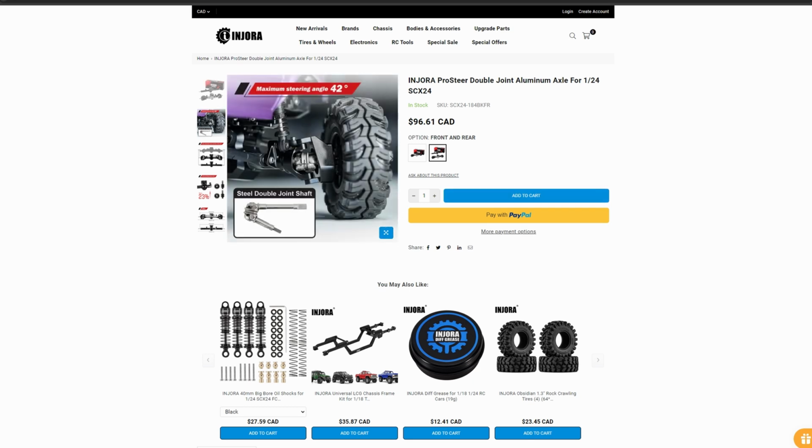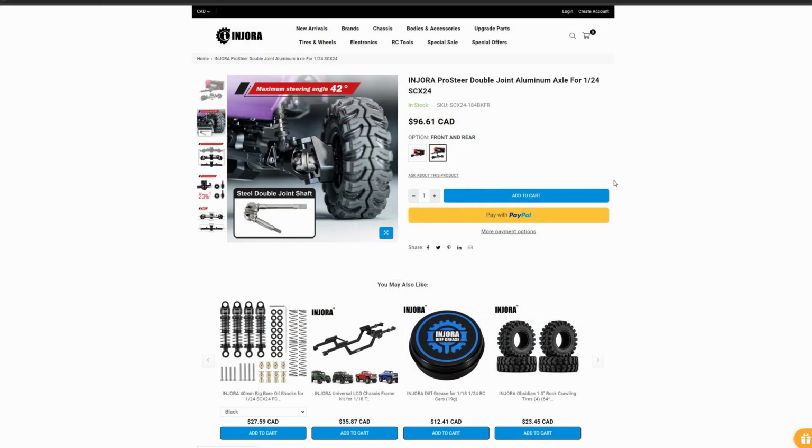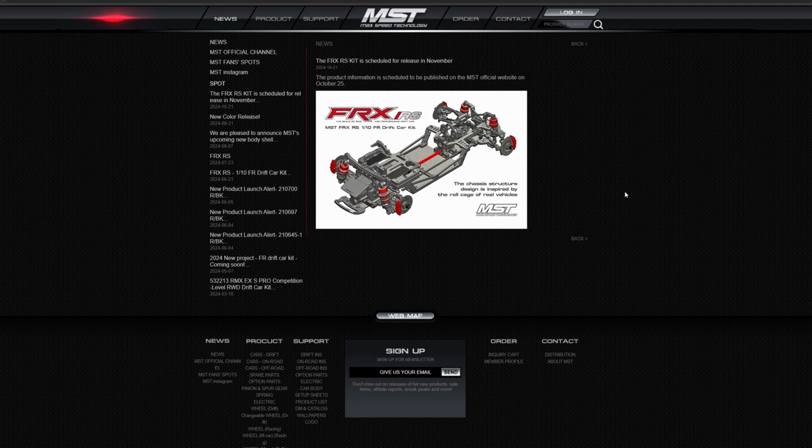You can see here it's like a double jointed axle. It looks like two CVD shafts, so double the twisties. But yeah, it's nice. To be honest, it's interesting. I'm surprised maybe nobody's come out with this before. Andora leading the way.